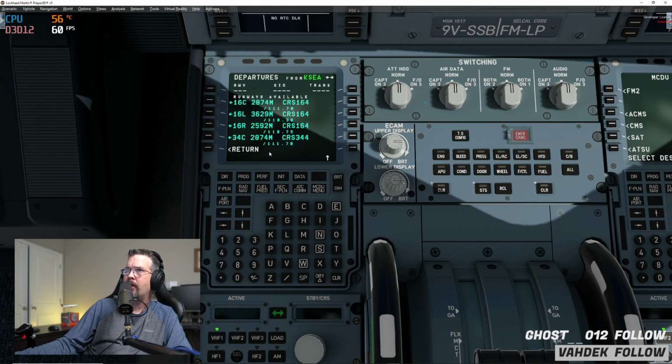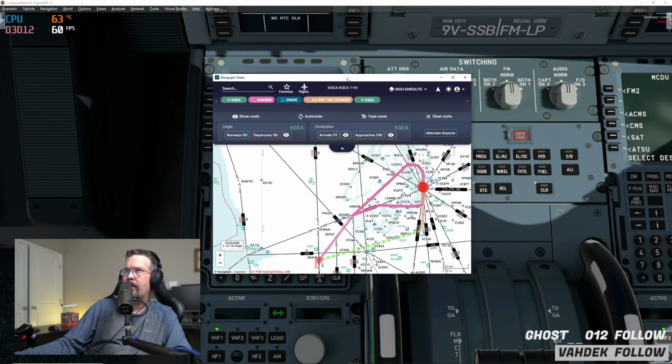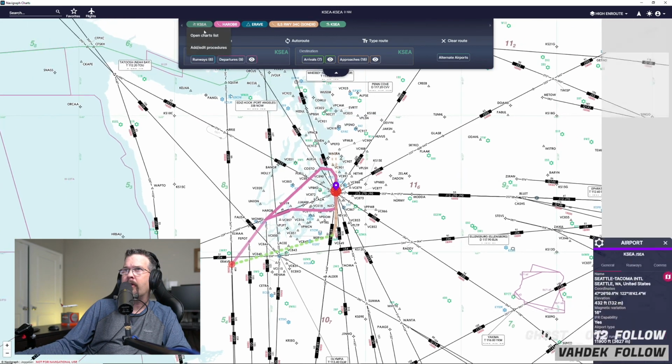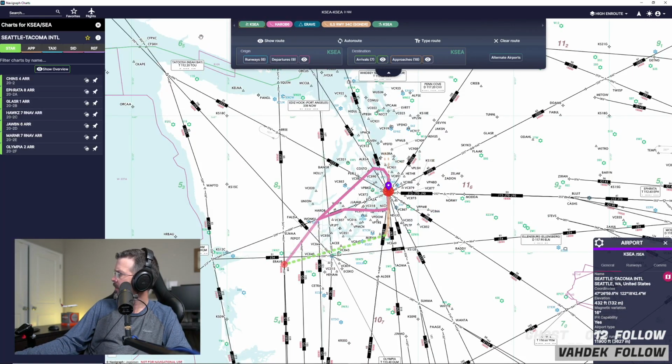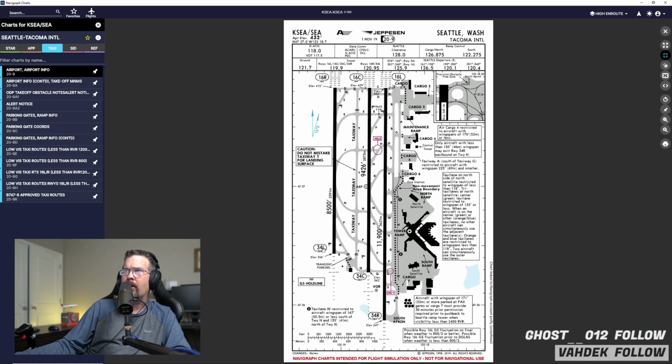All right, let's go over to flight plan Seattle departure. Let's take a look at the Navigraph and see which runway. I was thinking about 3-4, but not sure which one. So we'll go to Seattle, open the charts list, go to the taxi diagram, airport info. That's weird. The airport info is not coming up. Something went wrong getting the chart. Oh, there it is. Okay. Turn on the georeferencing.